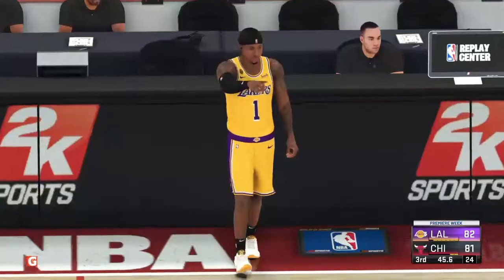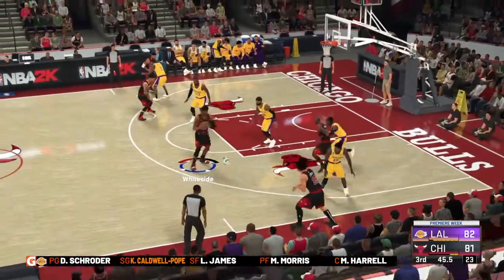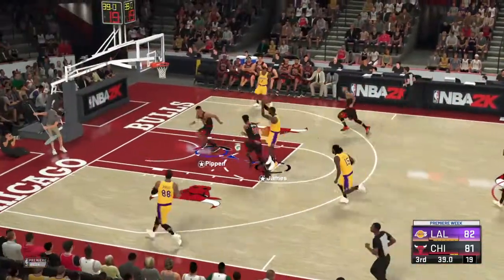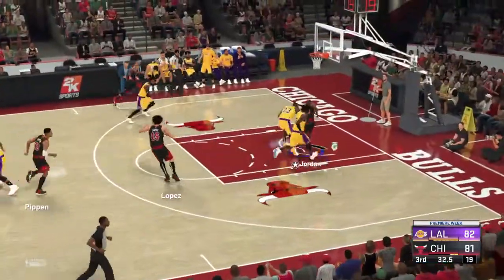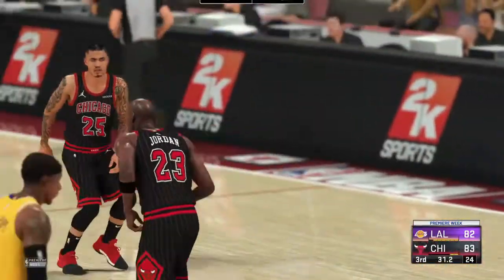Caldwell-Pope, he's checked in for Los Angeles. There's 45 seconds left in the 3rd quarter. And stolen by LeBron. And now the fast break, LeBron with the ball. No good on the shot. And it's Chicago the other way. Oh, and a fast break for the Bulls. Jordan with the bucket. Jordan's got 51.